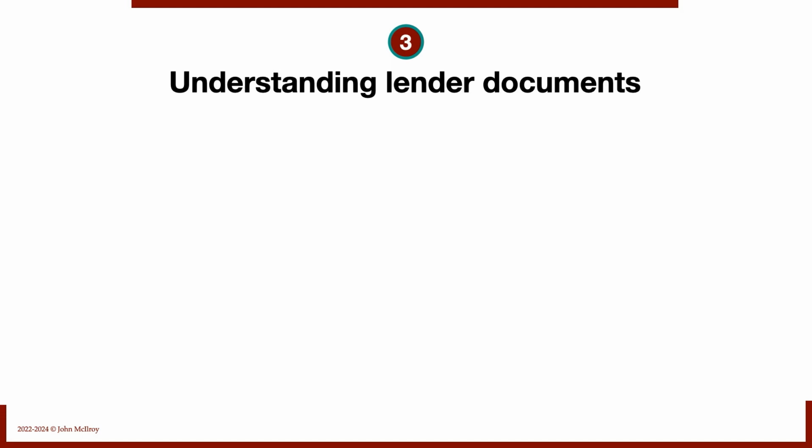In this last section, I want to talk about understanding lender documents. EOI, IOI, TSCL. There's a lot of terms floating around.